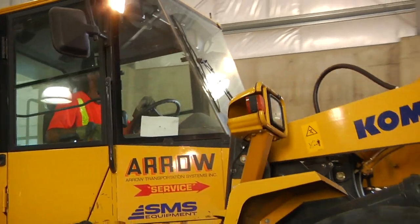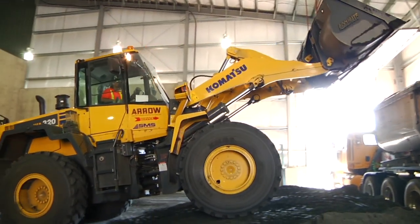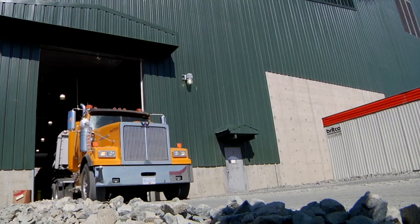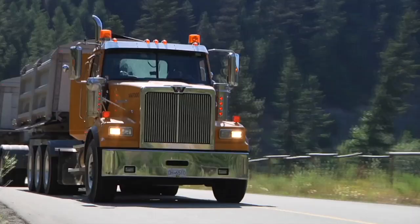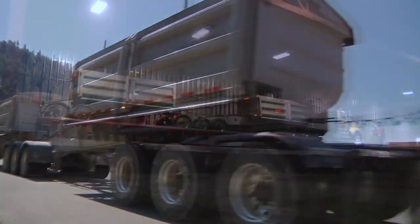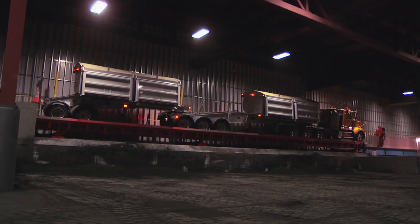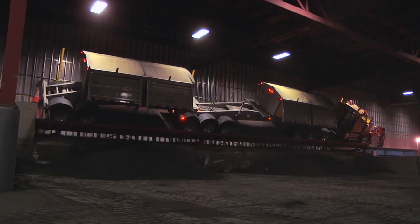At $4 copper, the copper concentrate is worth approximately $2,700 per ton. Copper Mountain is targeted to produce approximately 175,000 tons of concentrate per year. The final concentrate is trucked to the Port of Vancouver in 50-ton B-train units in preparation for shipping to Japan, where it will be refined and smelted into copper, gold, and silver metal.